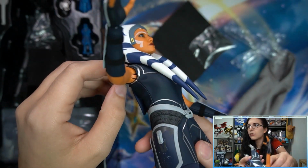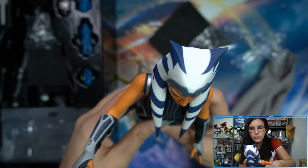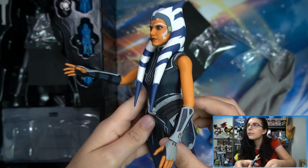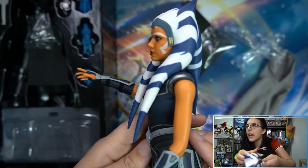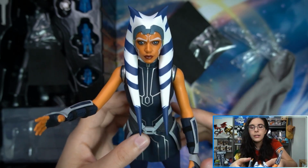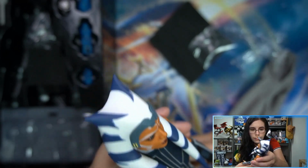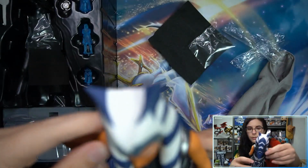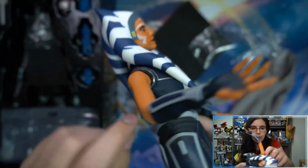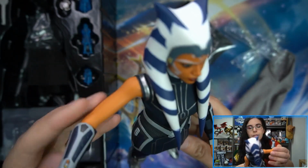Alright, so she does have a normal armpit peg. It's just the elbow is covered. She's got a really cool side profile. I think I like the side profile a bit better than the straight on profile, but she looks good. It's interesting looking at how it has the natural pull around her clothes as well. Interesting.